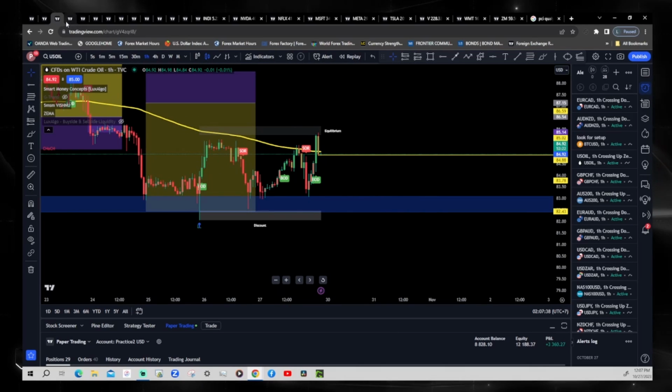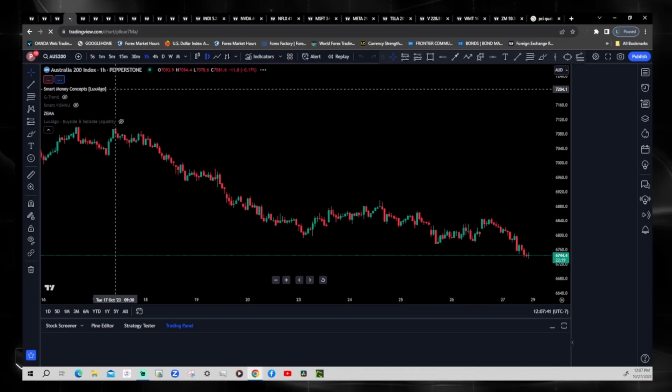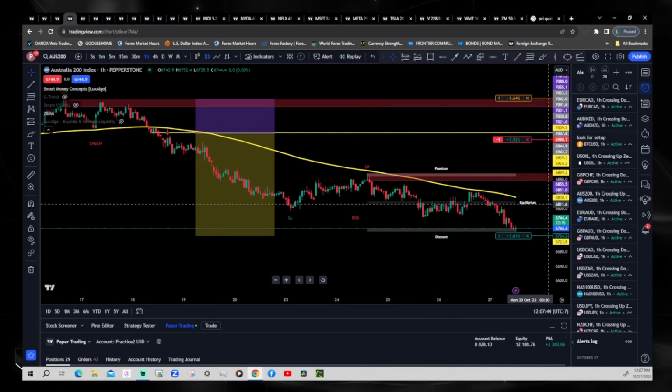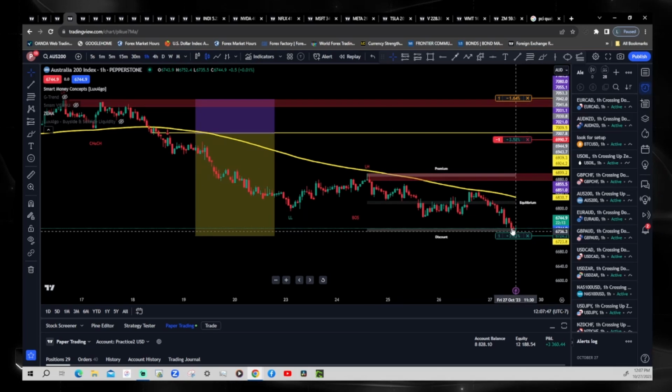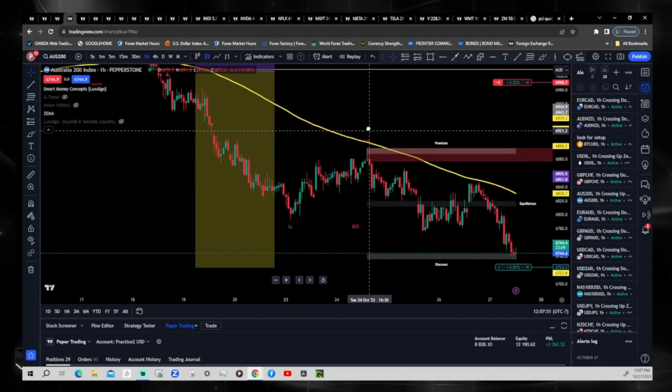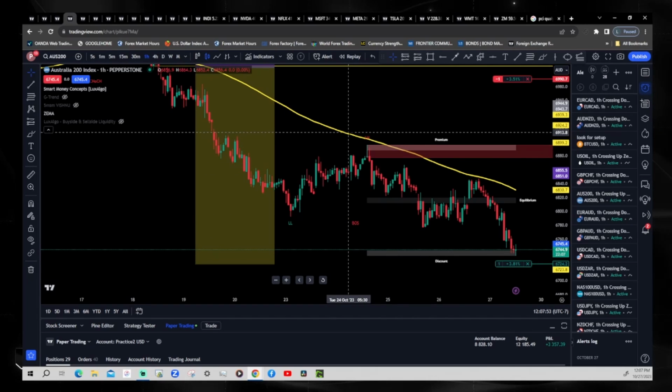Let's go ahead and continue to look at some of these other assets. Let's look at this. This is the Australian 200. As you can see, we're crushing that. That's about to hit our take profit. As a matter of fact, I might just close this early because it's already down here in the gold.